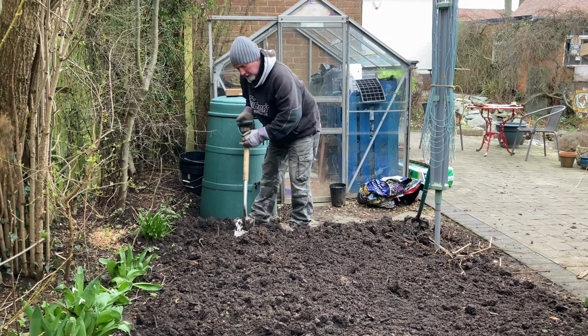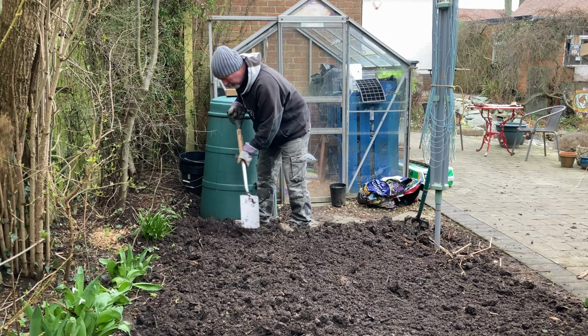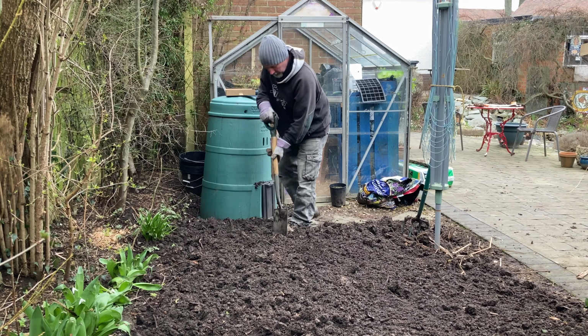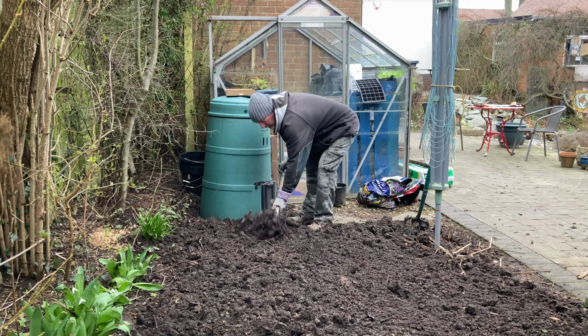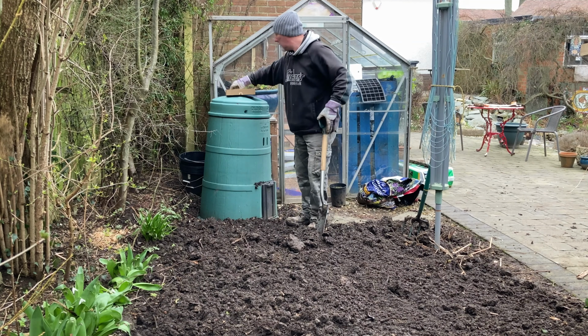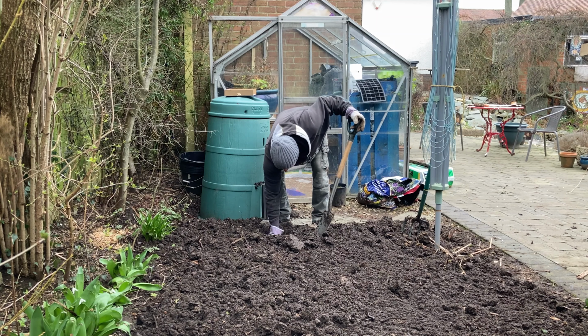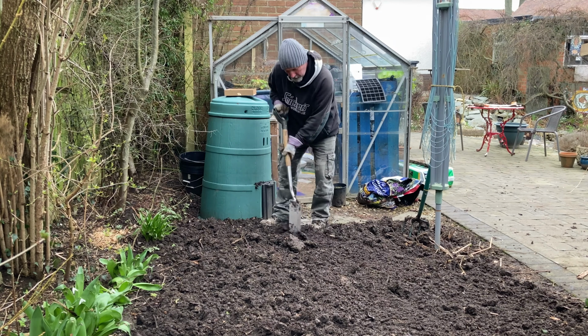Last 3 going in. And that's used that bed up nicely. It was just the right amount. I think we had 30 seed potatoes, Home Guard and Swift. And come June, hopefully we'll have some nice new potatoes.